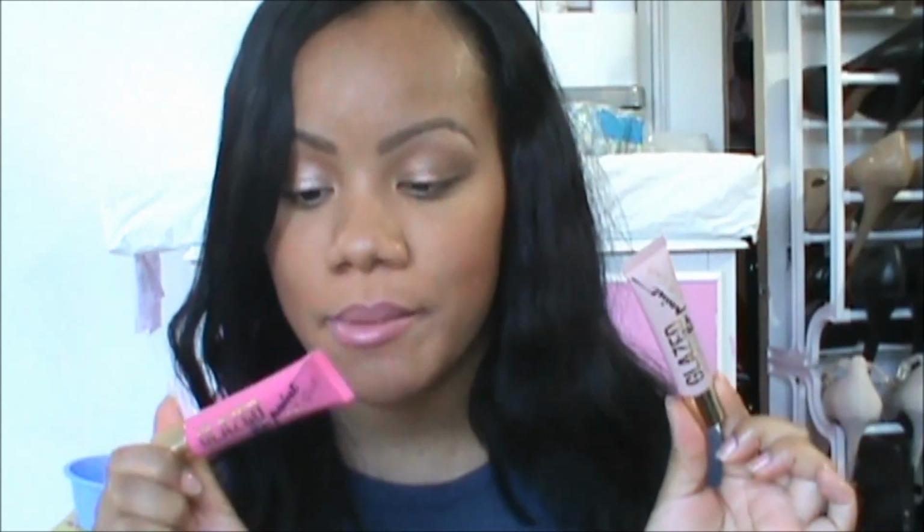So I didn't go overboard on the powder. And if you are wondering what's on my lips, I used 2 of the LA Girl Glazed lip paints, and I mixed them together to make a muted pink color. I used Whisper, which is the nude, and then there's a very bright pink, which is Bombshell. I mixed those 2 together, and I just made this nice muted pink color.